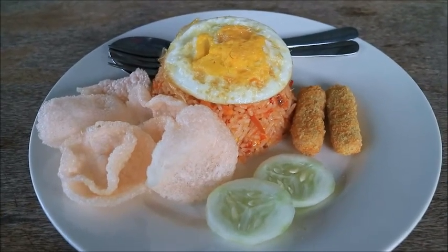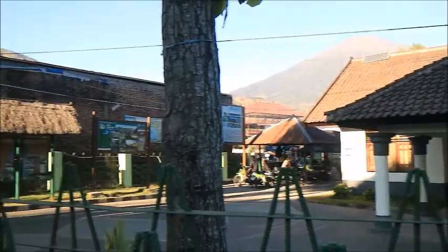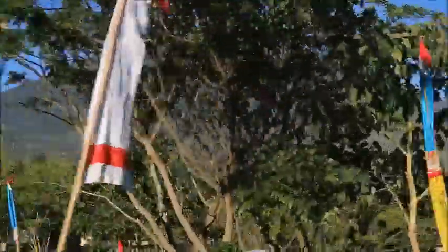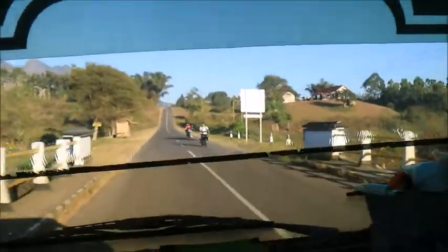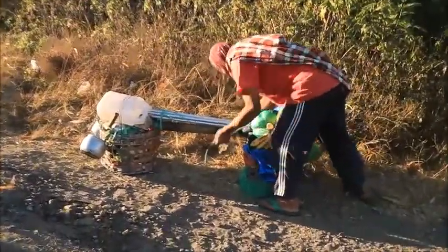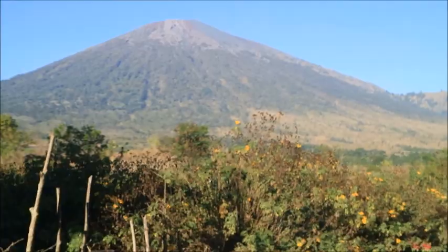A very simple nasi goreng to start off the day. After this, I'll just wait for my guide. Alright, we're done with our registration and we're off to base camp now. Alright, we have arrived at the starting point. You can see the guides and the porters getting the stuff ready. And that's Rinjani. Let's go!